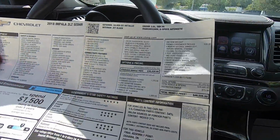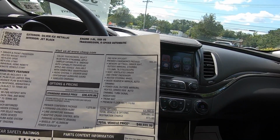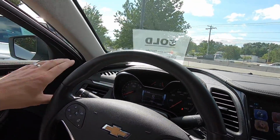It also has the sunroof over our head, which is a nice panoramic sunroof. You have a Premier Convenience Package, which gives you like memory driver's seat, for the tilting telescopic wheel, which is power. It'll also link up your mirrors and all that sort of stuff to your driver memory. It has the heated steering wheel, it has the heated outside mirrors, all that sort of stuff. Again, pretty much everything you can get in an Impala for that year.